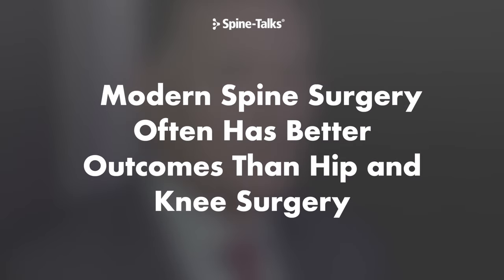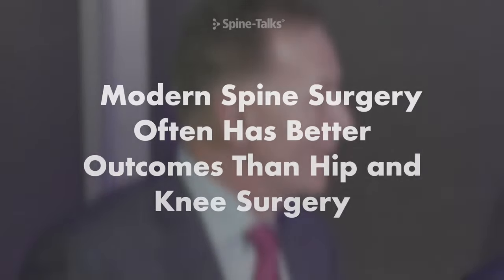And compared to traditionally what we think are great operations, like hip replacement and knee replacement, actually our operations in the neck are better. As people always look at a hip replacement as a gold standard, and they do make a big difference in lives, they improve lives. But we know from the outcome that the quality of improvement in a life is actually greater from spine surgery than it is from hip surgery. Not saying that hip surgery is bad, it's just saying how great modern spine surgery is.